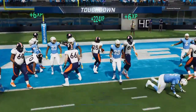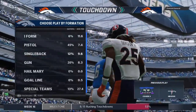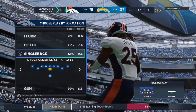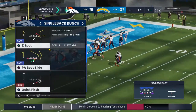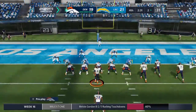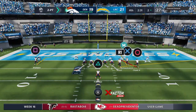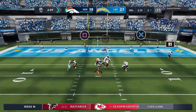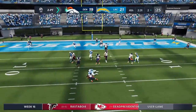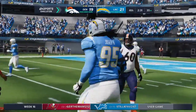And he will take it in for a Bronco touchdown. Melvin Gordon, his 3rd touchdown now on the year. And now the Broncos are within a 2-point conversion of tying up the game. Here we go now as we get set for a big 2-point conversion. Hurts will throw. He's sacked back at the 10. And a failure to convert and tie the game.